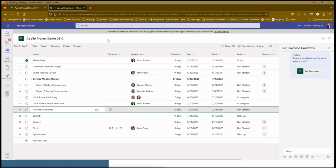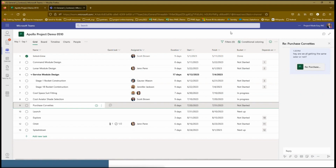Yes, and I added the channel under the team called Contoso. So that's where that channel comes from. Or the tab, I guess I should say. I'm mixing up my terminology there. So that's where I've added it.